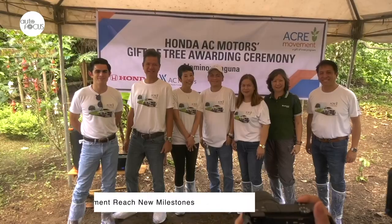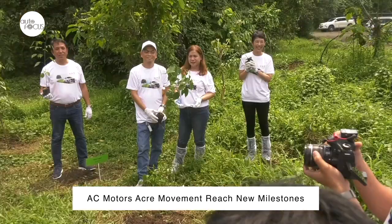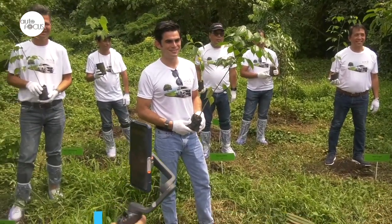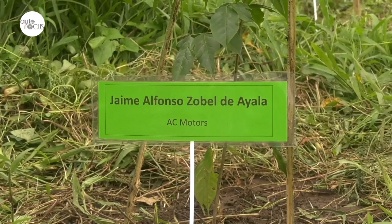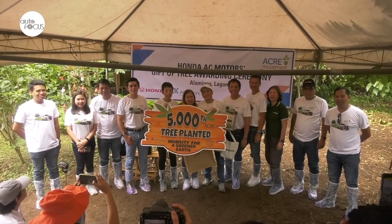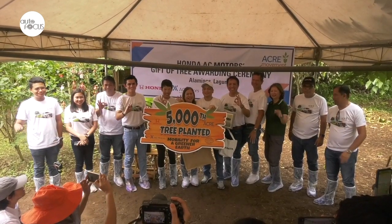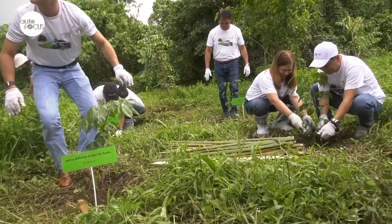Honda AC Motors plants and nurtures the growth of a tree for every vehicle sold by the dealership. Dubbed the AC Motors Acre Movement, the initiative has seen the planting of more than 5,000 trees at the Ayala Land Carbon Forest in Alaminos, Laguna. AC Motors and Honda Cars Philippines recently hosted what it called the Honda AC Motors Gift of Tree Awarding Ceremony to mark going past the 5,000 tree milestone.